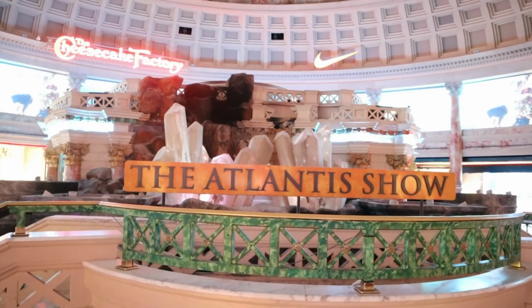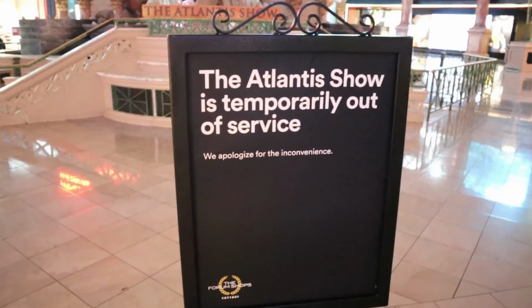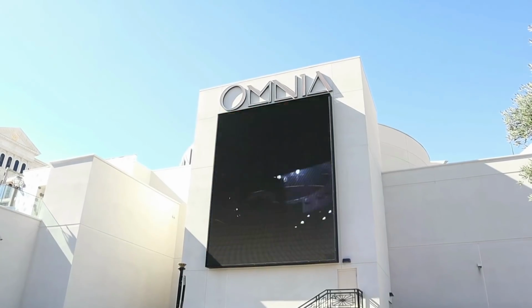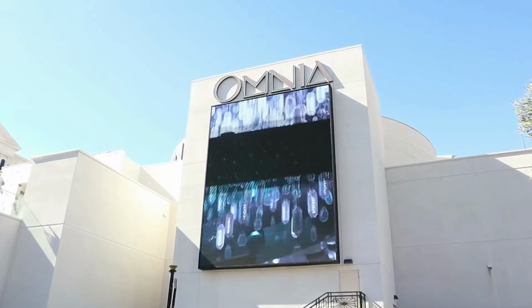As far as entertainment goes, there are a few options. The Forum Shops do have the Atlantis show, which is essentially a show about the Greek gods, and they have animatronics, and there is fire and water. It's pretty cool. It's not running right now. It hasn't been running since June of this year, so hopefully it is back up and running again soon. Omnia Nightclub is also usually an option. Again, right now it's not running, but hopefully it will be within the next year. And for those who want to party, it's considered one of the better nightclubs on the Strip.